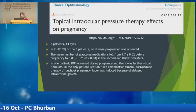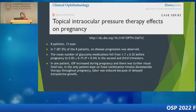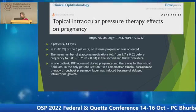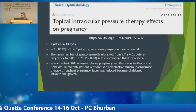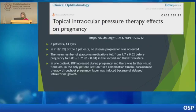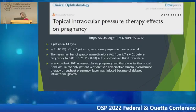So this study was published in 2012 in the Journal of Clinical Ophthalmology, and though the sample size was small, the outcome was that the number of glaucoma medications decreased from 1.7 plus minus 0.52 before pregnancy to 0.83 plus minus 0.75, with a p-value of 0.04.